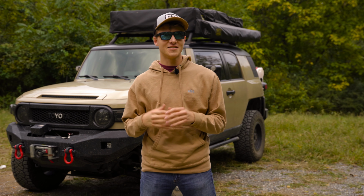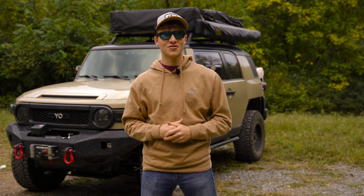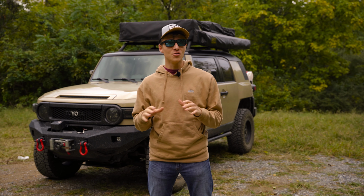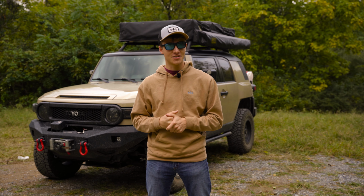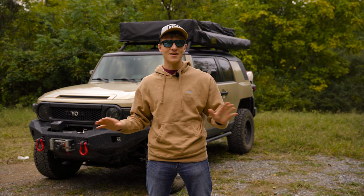The FJ Cruiser is known for its ability off-road, and it definitely proved that this trip. We did not have to touch recovery gear at all. And yes, you might be saying, okay, well, you could have done more. You're absolutely right. But the route we had picked out had some hard stuff that, honestly, I was like, man, if we get stuck, this could be pretty bad. Luckily though, the FJ, like I said, was amazing, had no issues at all.